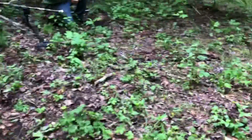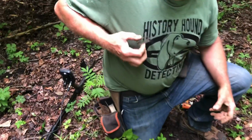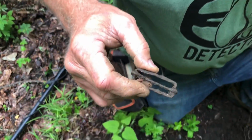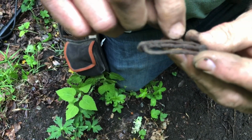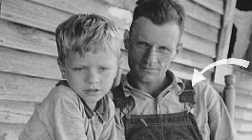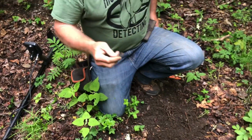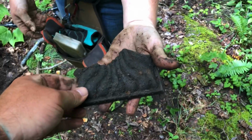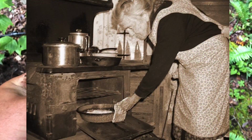Wes has got some sort of a buckle. Oh yeah, a suspender slide. Very cool. If I clean it up a little, it might have some little bit of fancy stampings on there. That is cool. Good find. Off an old stove or something. The rest of that's been busted off.